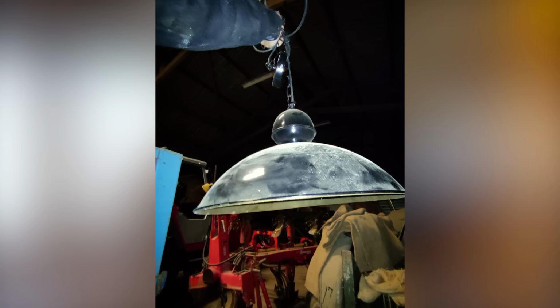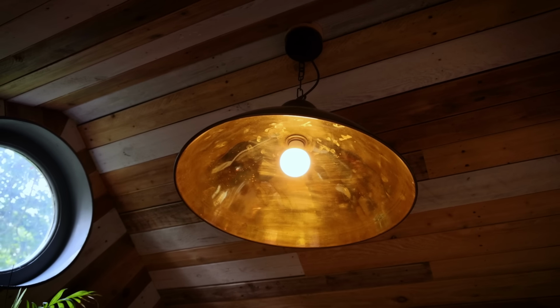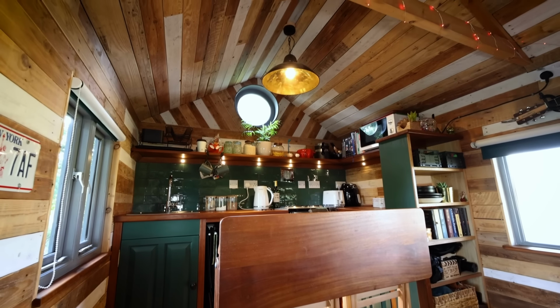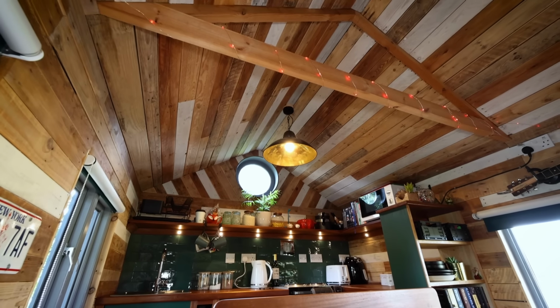Yeah, thank you. So they were salvaged from this Mexican restaurant in Colchester when it was getting ripped out. My dad saw them and was like, I need those, they'll look great. So we got them, polished them up, and they're brass, and so they look great and they reflect the light lovely. Yeah, I love those salvage stories.